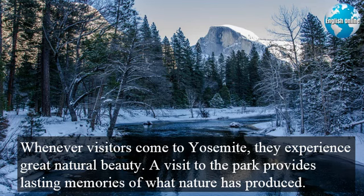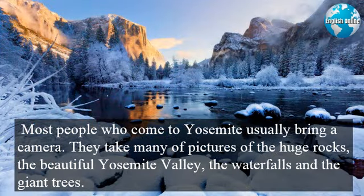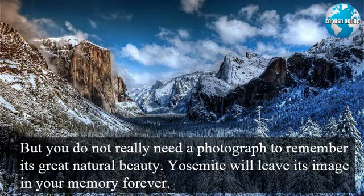Whenever visitors come to Yosemite, they experience great natural beauty. A visit to the park provides lasting memories of what nature has produced. Most people who come to Yosemite usually bring a camera. They take many pictures of the huge rocks, the beautiful Yosemite Valley, the waterfalls, and the giant trees. But you do not really need a photograph to remember its great natural beauty. Yosemite will leave its image in your memory forever.